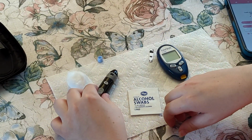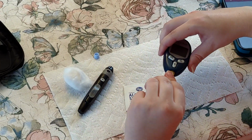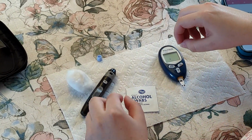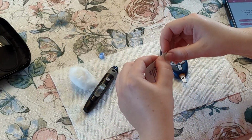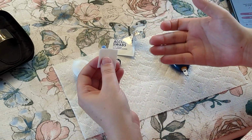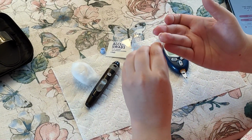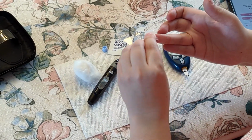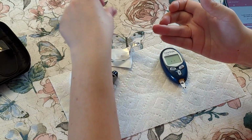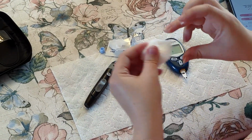All right, so that's ready to go. Now I put the testing strip into my monitor here, and that's when the monitor turns on, at least for me. And then even though I washed my hands, I'm still going to get an alcohol swab and find a finger that's not sore from previous finger prickings. This one here is not sore, so I'm just going to go over the whole tip of the finger here with an alcohol swab. And I'm going to wipe off the alcohol so that maybe it doesn't affect the sugar readings here.